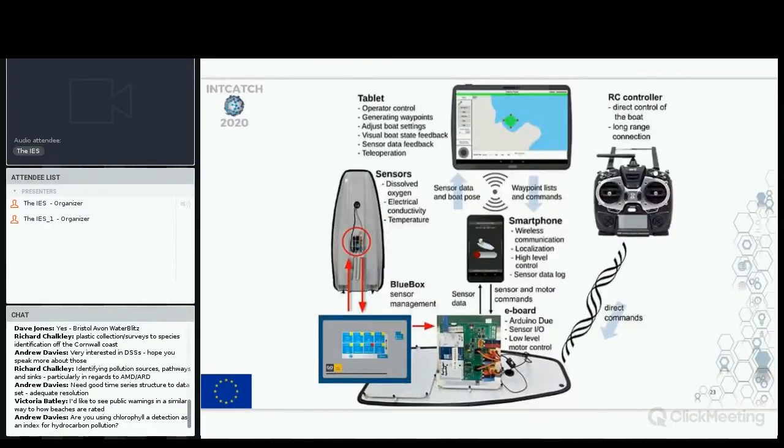So this is how the boat works. You've got several options for controlling it. There's the remote control handset in the top right up there, which is very useful in London, for example, where a lot of the rivers are quite narrow and there's a lot of bouncing around of GPS off tall buildings. You can also operate the boat via a tablet, which will allow you to plot waypoints and generate specific courses for the boat to follow. The idea being you could go out one day, plot a certain course, go back a month later or whatever, and just set the boat to repeat the same course. So it has that functionality as well, for the autonomous control of the boat.